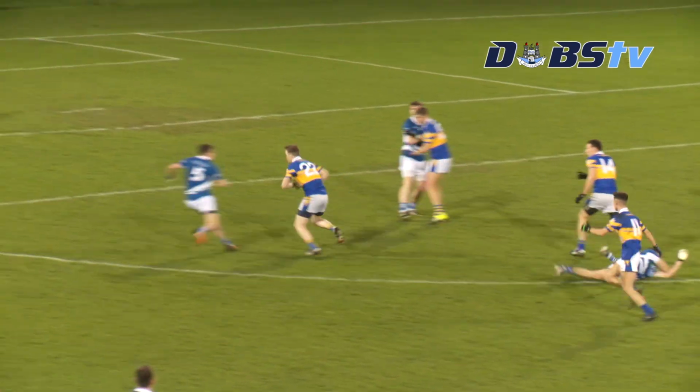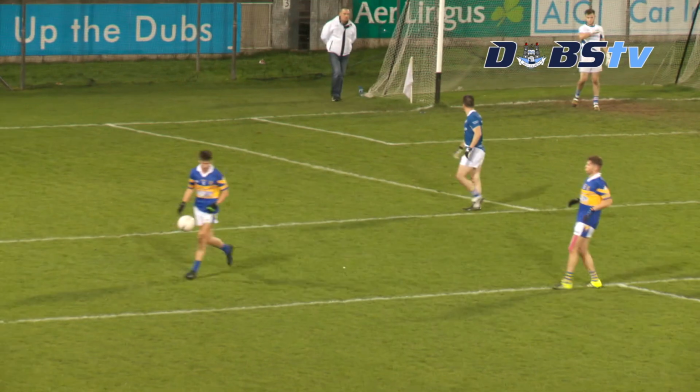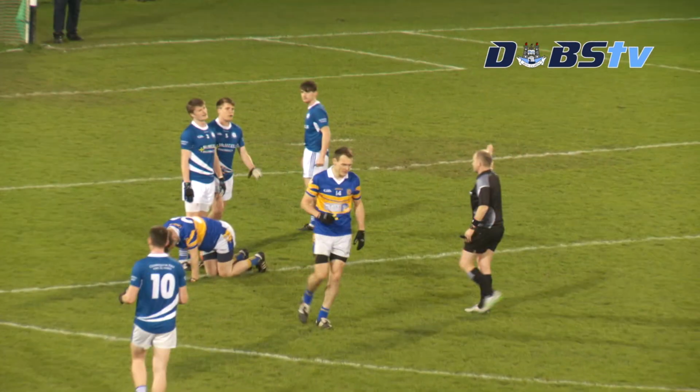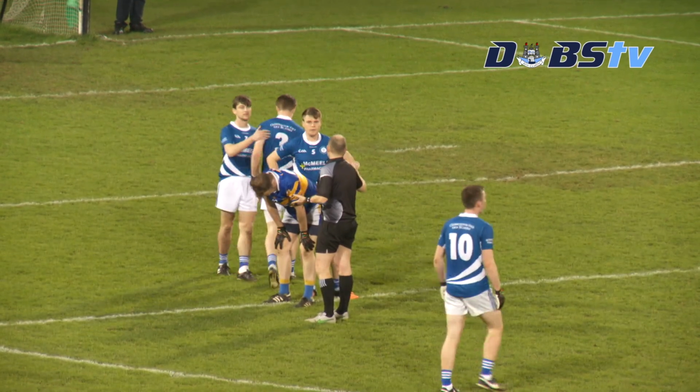Now it's in the hands of James Sherry. James Sherry rumbling forward, goes to ground. It's another needless free in, because as he went forward, there was loads of Skerries players around him. They didn't need to foul, they could have just stood him up.